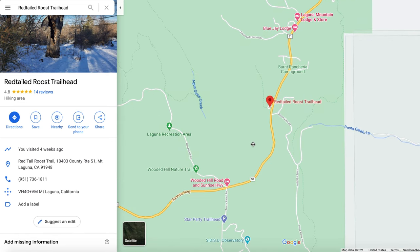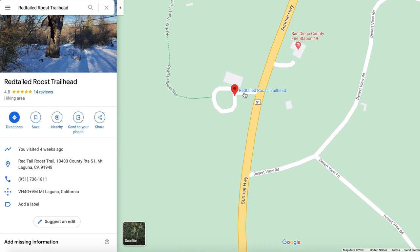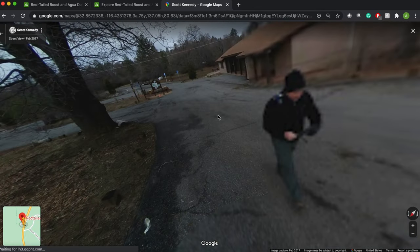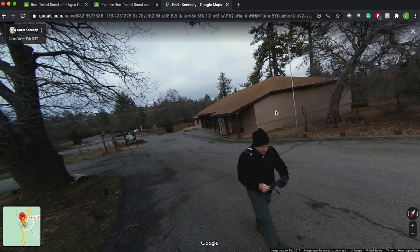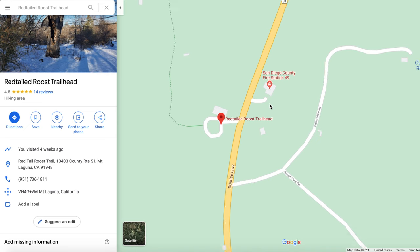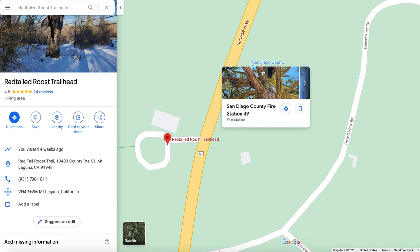As I mentioned, Sunrise Highway, and it is well-marked. Red-tailed Roost trailhead. So here you can see, you put that in your Google Maps, Apple Maps, whatever you're using. Let's drop our little guy. What the hell happened here? All right, so you can see the building right there. You're going to park on the left-hand side here, and the trailhead is on this side, so just be aware of that. This is a very weird angle, so let's close out of that. Very easy to get to. The fire station is right in front, so that should be your cue. If you pass this, you've gone too far.